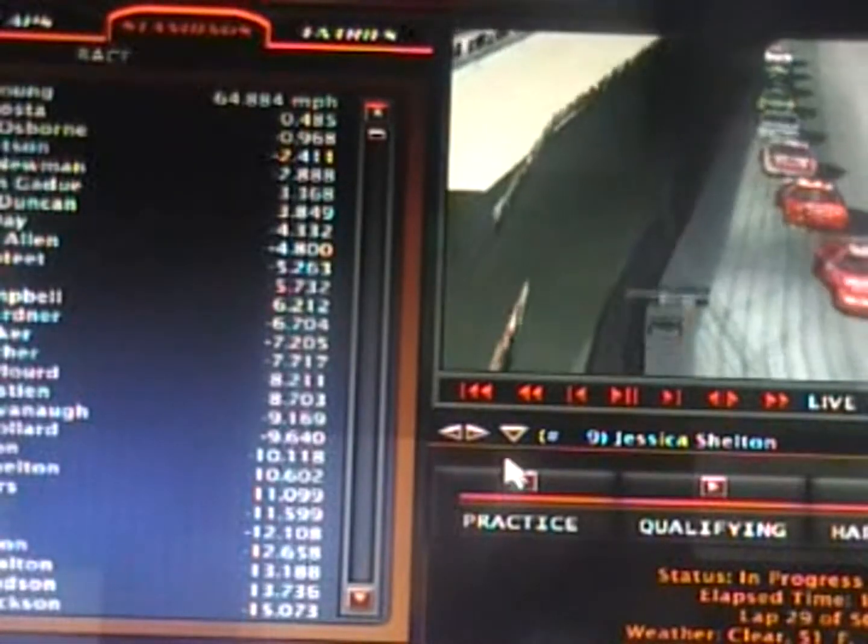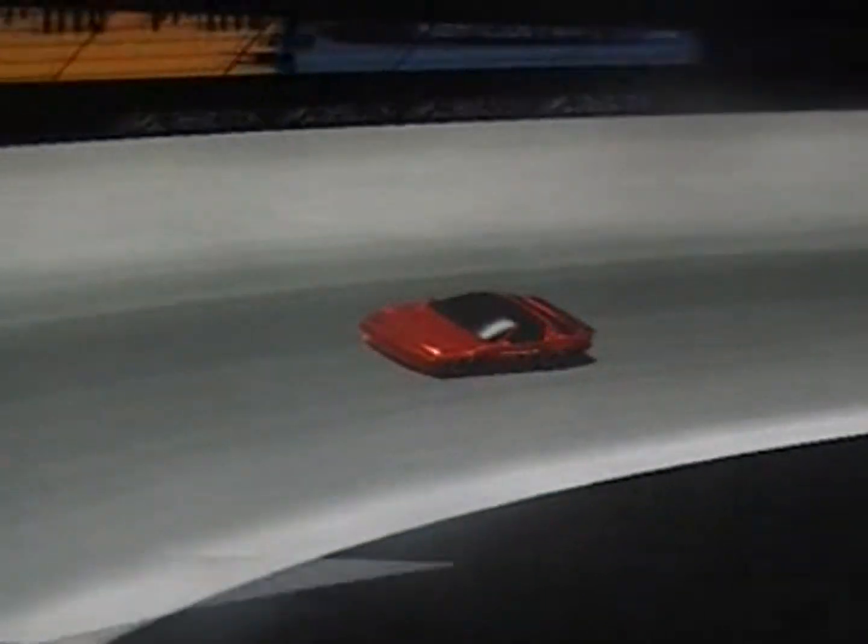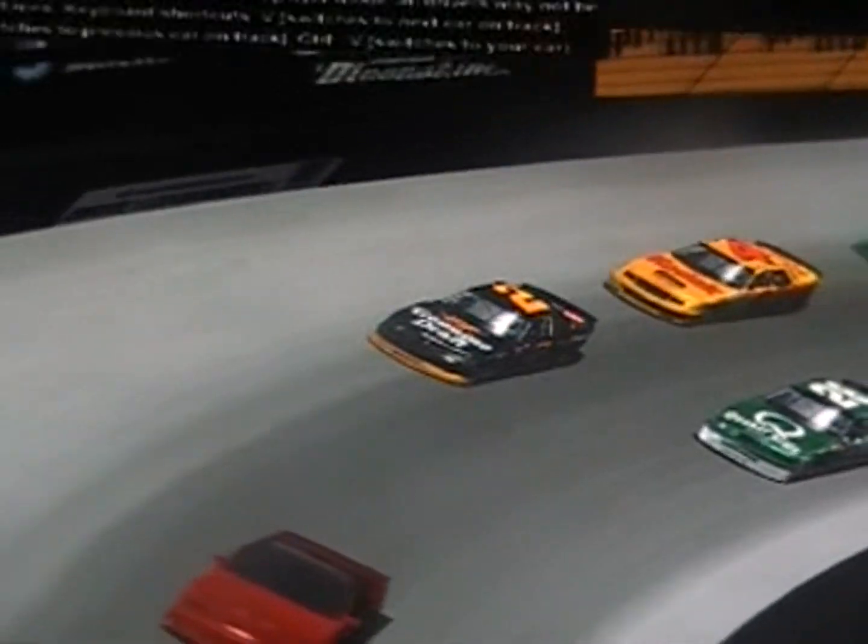Didn't really lose all that much neither in this whole deal, but she right now rides in the 21st position at the moment. So only lost a couple spots in this whole deal. But right now it is Dylan Young who still leads the race as we are past halfway home. It'll be 30 laps in the books and 20 to go.